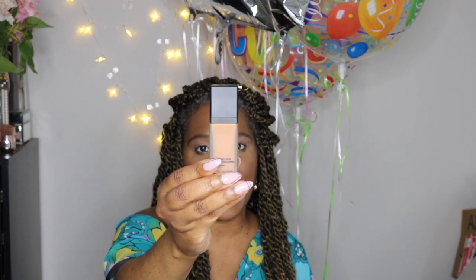Surratt. The next foundation that I'm going to mention is for medium coverage. This is in the shade Amber. It is the Shiseido Synchro Skin Self-Refreshing Foundation, oil-free with SPF 30 sunscreen, broad spectrum. Okay, that's a mouthful. As you know, these luxury brands love to give you a whole spiel about their foundation. But the long and the short of it is, this product really does work. Again, this is in the shade 440 Amber. I love this foundation. It gives you a light to medium coverage. 2 pumps will give you a totally medium coverage. 1 pump will give you that lightweight base that you're looking for, if you're looking for that.